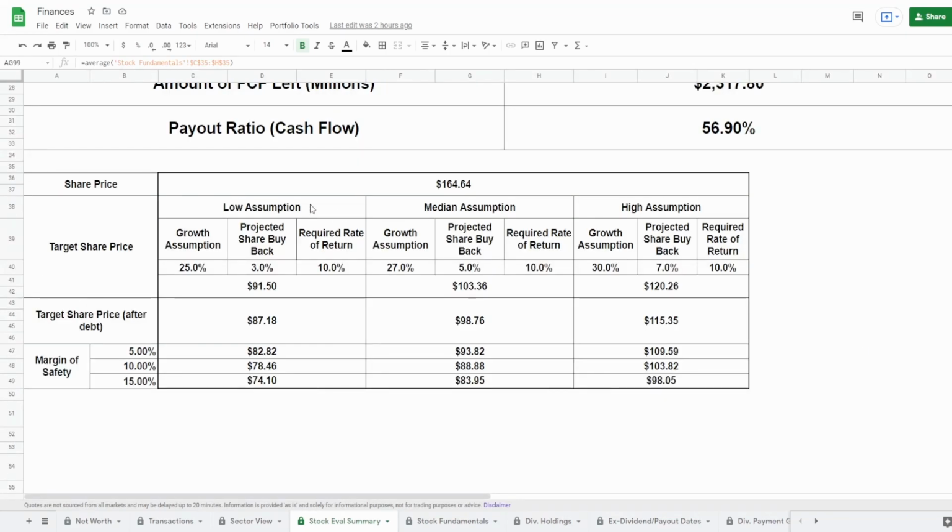Now let's come over here, guys, and make some assumptions. I'm going to make a low, median, and high assumption, and I'm going to assume the growth and projected share buyback, and I'm going to keep the required rate of return the same at around 10% to match the S&P 500. Now, the growths, as you can see, for all of them are pretty high.